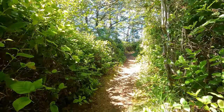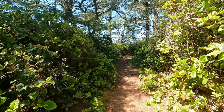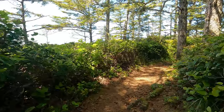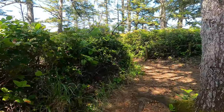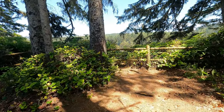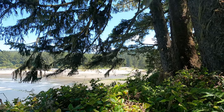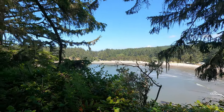Did get the sun. Wow, the sun is blazing out now. Awesome, it cleared up. Yeah, if you don't like the weather in Oregon, wait 5 minutes. Yeah, exactly. Lovely viewing spots, so many viewing spots in this trail. It's brilliant. And this one is of that wonderful beach. This is Sunset Bay Beach.